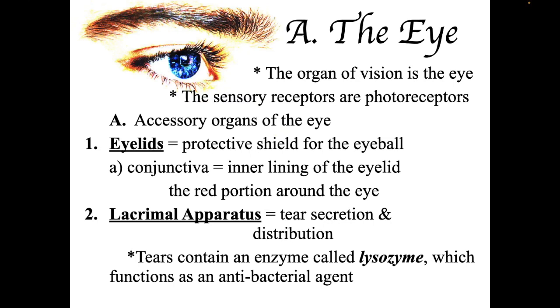Then we have the lacrimal glands or lacrimal apparatus. The lacrimal glands will secrete tears, and this liquid contains an enzyme that breaks down bacteria. Crying, secreting the tears, actually acts as an antiseptic, a protection against bacteria and foreign invaders, to break down something that should not be there.